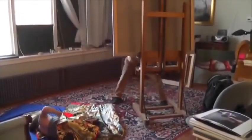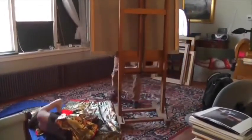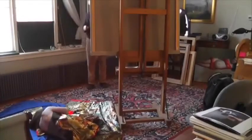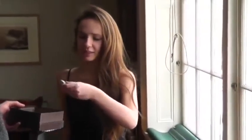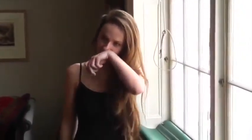Working with live models is the most challenging and rewarding part of painting. It's a chance to really test my skills, because now I'm dealing with another living person. Light conversation is also fun and helps to pass the many hours we'll spend together. But chocolate helps too.